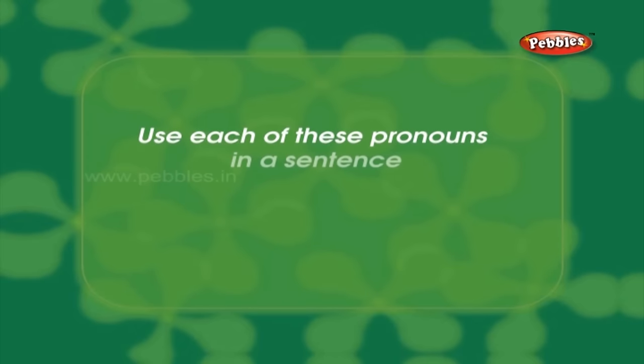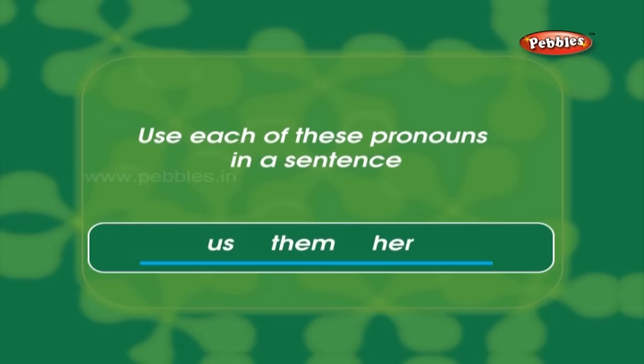Use each of these pronouns in a sentence. Us, them, her.